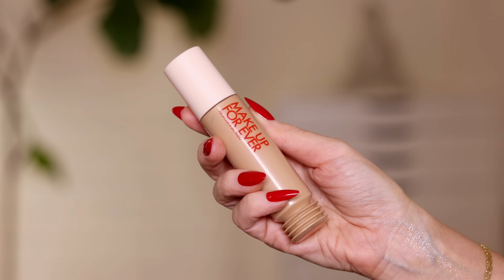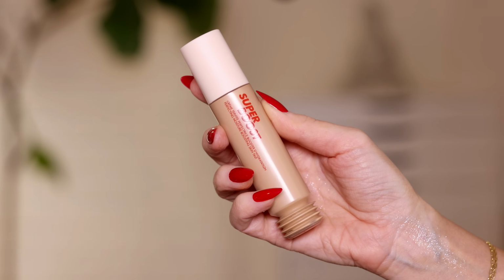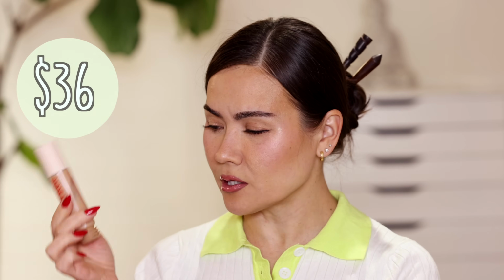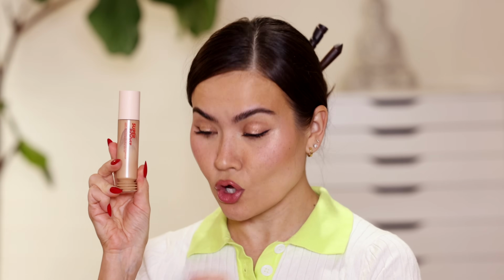In the skin tint category, I have a new fave, and it is actually from Makeup Forever. This one is called the Super Boost Skin Tint. It's got a cool little applicator with a pump. I wear shade 6 in this one as well, and this is a $36 product, so not super inexpensive, something in the middle, I guess. But you can save some bucks. I like it for its longevity.